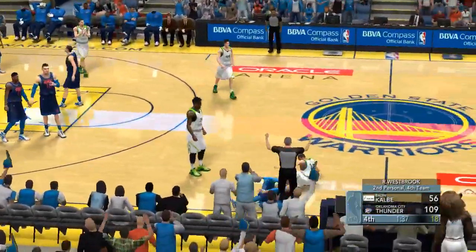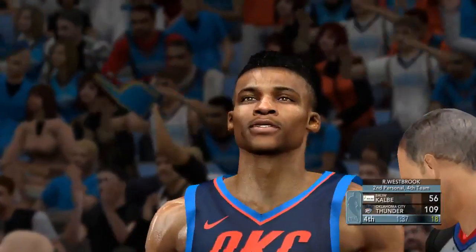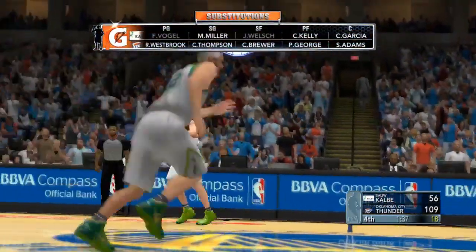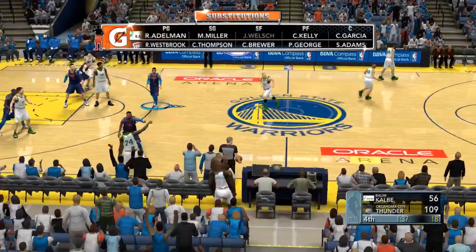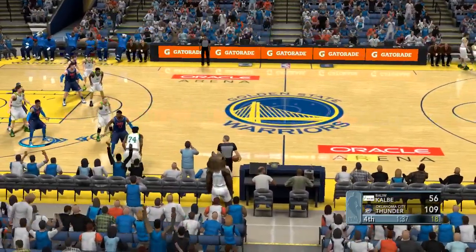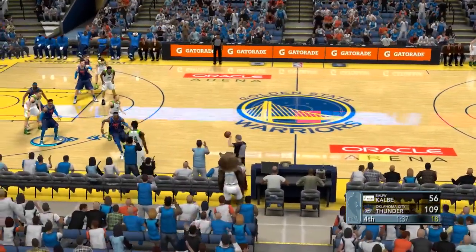And the foul called on Russell Westbrook. That'll be his second foul of the game. Oh, yeah, he had not established position. You know, I prefer the refs to whistle with a block when in doubt. I thought that was a good call there. And Jalgiris making a change here.